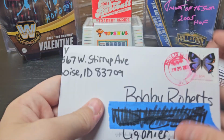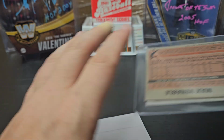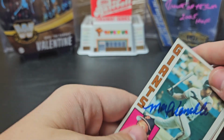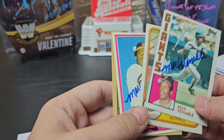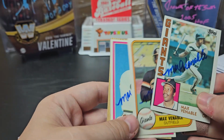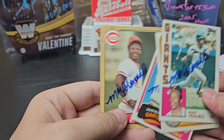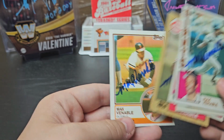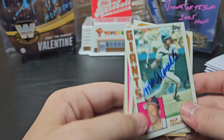And Boise, Idaho, 5 of 5, 54 days. Max Venable. He played for a very long time. He's the father of Will Venable. 84, 81, 81 Fleer, 81 Topps, 87 Topps, 83 Topps. So, very good. Get him back.